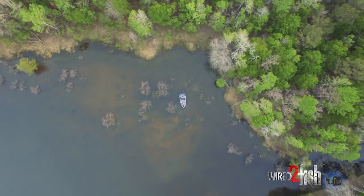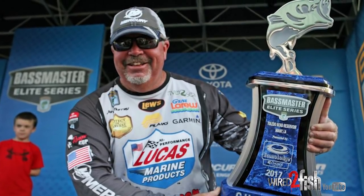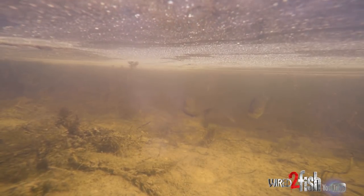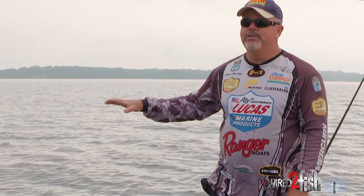way back in the creeks, way back up in the shallow stuff, but later in the year, like my 2017 win on this very reservoir, way out they were spawning later in the year. And that was a key for me, figuring out that there's always spawning fish. So there's always pre-spawn fish, there's always fish spawning, and there's always some post-spawn fish.